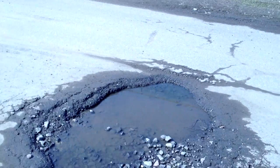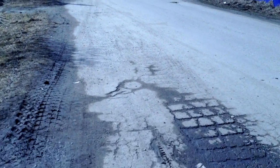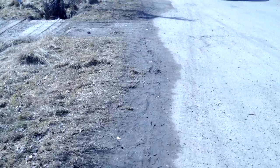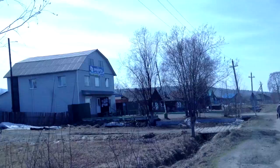Just showing some more road footage of how the road looks. And this is what I'm walking on. It's not a sidewalk, it's just the side of the street. Not that that's so bad.